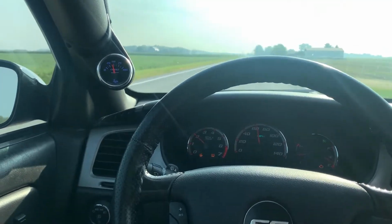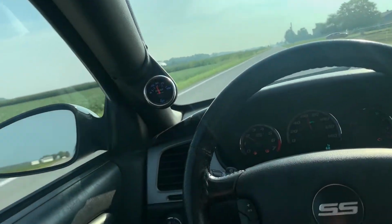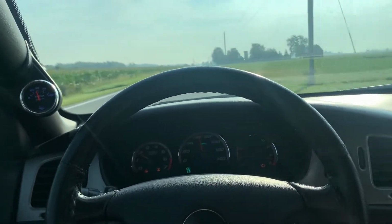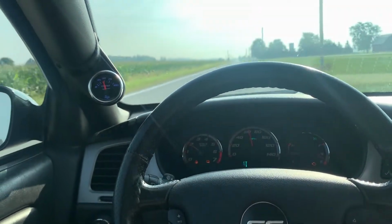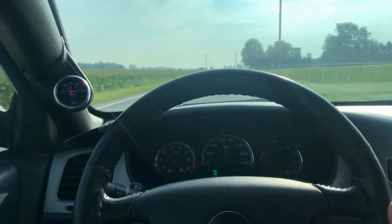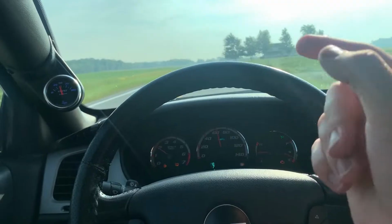I might do a Cobalt comparison just to see how well they stack up together. Not well, I'm going to assume. I mean, the Cobalt, for what it is, is actually pretty damn quick. It's not a slouch for a supercharged 4-cylinder. It really isn't. It does a pretty good job at keeping up and not looking like a total slouch. See you guys once I get home.